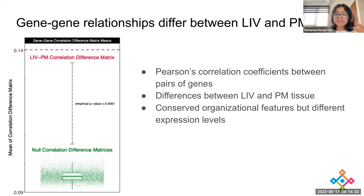To do this, they made a purely mathematical methodology, where they made a matrix with the Pearson correlation coefficients for every pair of genes in both groups, and then calculated the difference between these two matrices, and got this living-PM correlation difference matrix.